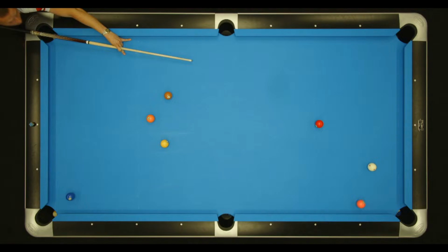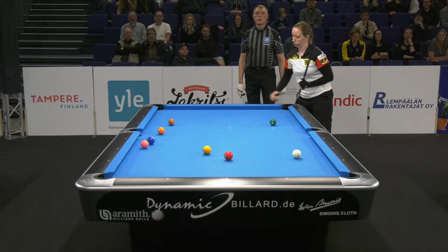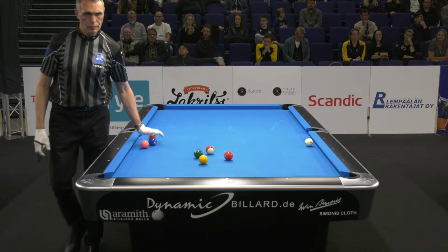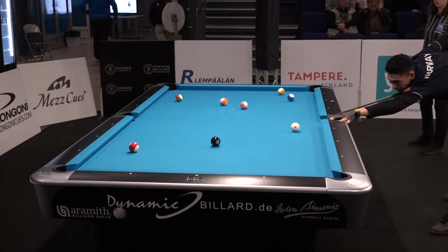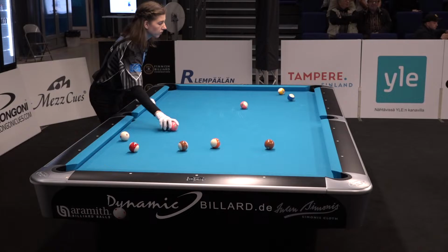Emil Andre Gangflot in the under-23s, over on table 4, is trailing Germany's Juma Dörner 2-5. As we see Tina Wolgemann pot the ball there for a 5-4 lead over Poland's Olivia Zalewska. That is a race to 6, so she's on the hill. Needs one more for the gold medal. As you see, our referee, Vladislav, just putting in scores. Here we are, table number 4. 8 balls everywhere. Emil Andre Gangflot pulls another one back, trailing now 3-5 against Juma Dörner.